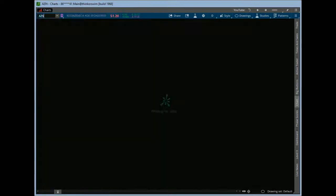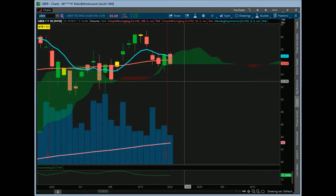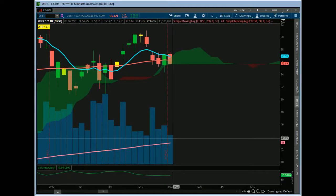Another one is AstraZeneca. It had a strong candle today. Now, this is an ADR and it's prone to crazy gaps, so I wouldn't be surprised if they gap it down tomorrow. Then we'll look and see if the dips are viable on it. It's been an interesting name since it's vaccines and all that stuff. Uber is looking pretty weak today. We don't have the increased volume that I like to see, but we do see a pullback here below the ADMA.